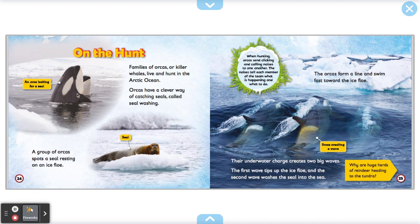There's an orca looking for a seal, and there's the seal. The orcas form a line and swim fast toward the ice floe. Their underwater charge creates two big waves. The first wave tips up the ice floe, and the second wave washes the seal into the sea. Here's the orcas creating a wave.